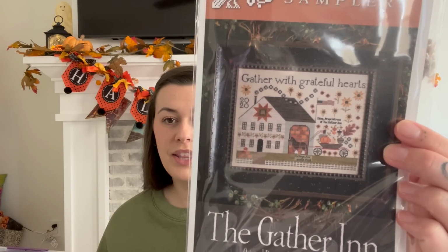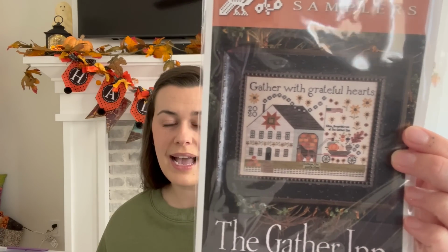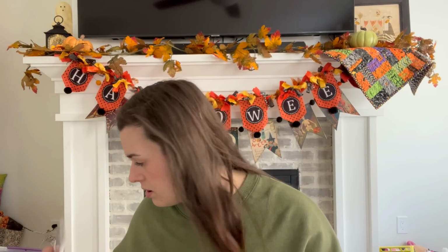Okay, first pattern is the Gather In. There were a couple people stitching this at the retreat, and it is so beautiful. So, so, so beautiful. And I'm really regretting not kitting it up with the floss while I was in the shop. But it's so pretty. This one will be started next year, 100%.